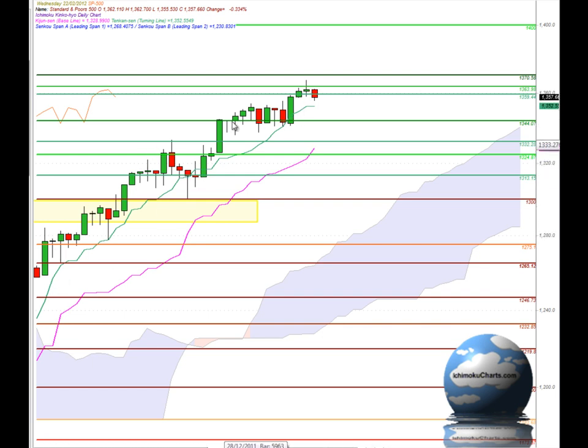So we have the market making a series of higher peaks and higher troughs, and we've established a new peak up here at around the 1367 level. So for the next day's trading, we'll watch the low of the current candle for potential continuation of the trend to the downside with a lower high and a lower low. Let's watch around the 1363, 1364 level for a potential change of trend to the upside and test up to 1370.